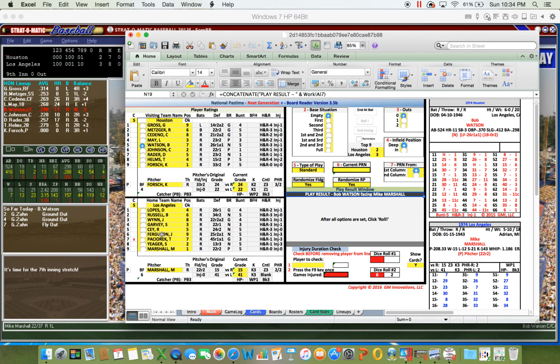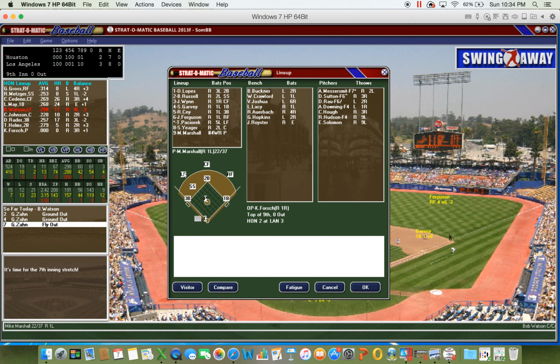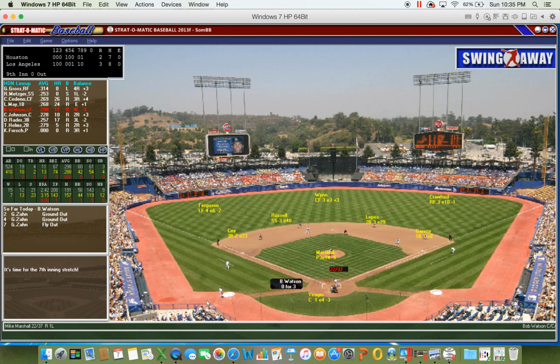We'll see what the Dodgers can do with Pacheco, who's a poor outfielder. So I'm going to put Crawford in the game and move him to right field and move Ferguson to left field. So let's make those changes for the Dodgers. We're going to move Ferguson to left, and we're going to insert Crawford into right. All right, here we go.